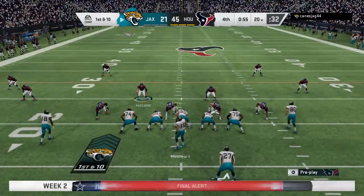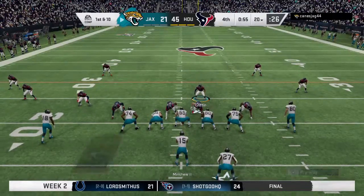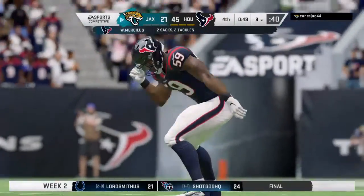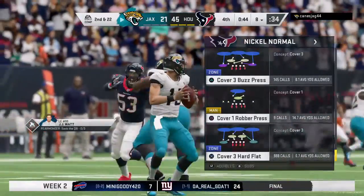Jaguars come to the line to start their next drive. Let's just be frank. They're playing for pride at this point. That's all that's left, because victory, not a chance now. And he's taken down back at his own 7. Whitney Mercilus picks up his 2nd sack of the afternoon.